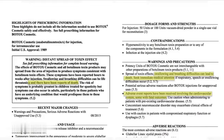Again, the chances of these happening if you were to do Botox are obviously lower, but the chance is there. So again, what if there was another alternative to doing this type of treatment?